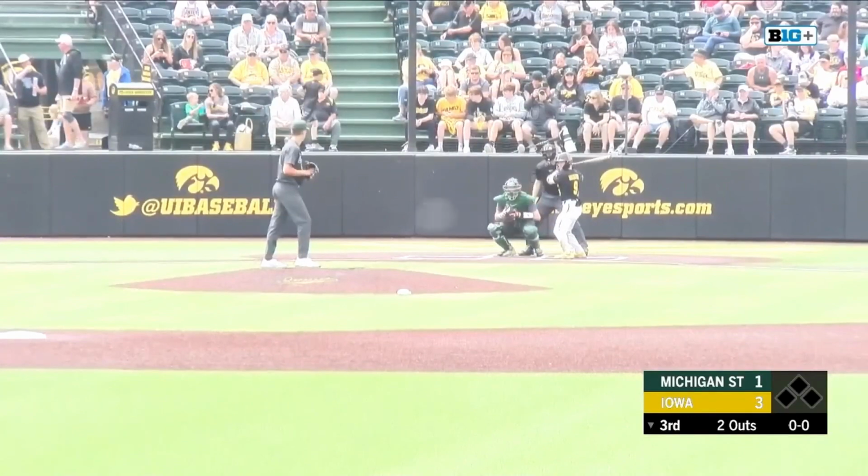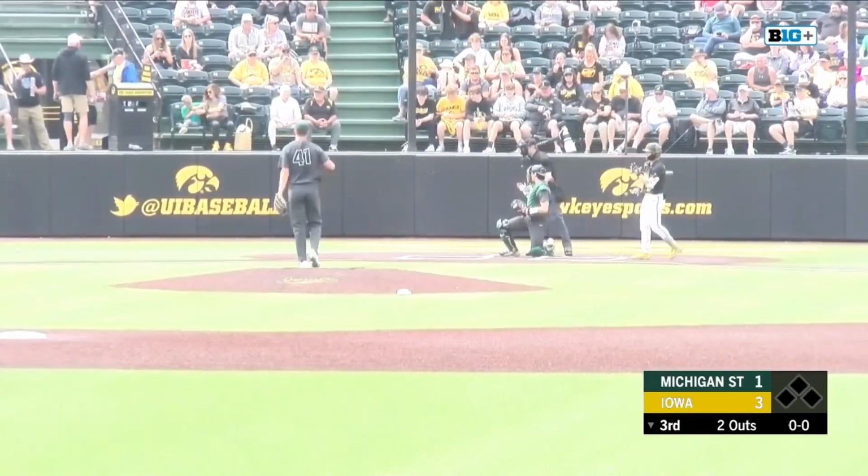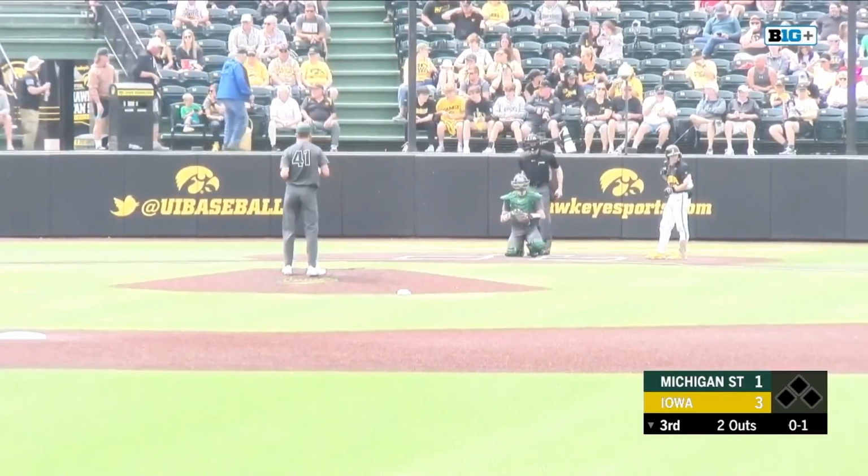All right, here's Kyle Huckstorf. First pitch he sees, a good hard swing and a miss. An in fastball there for Kyle.